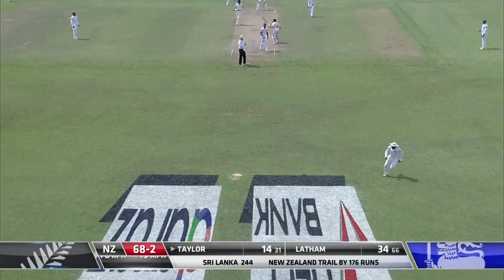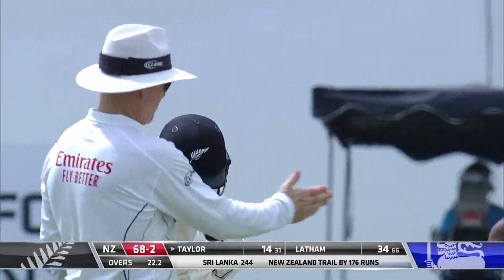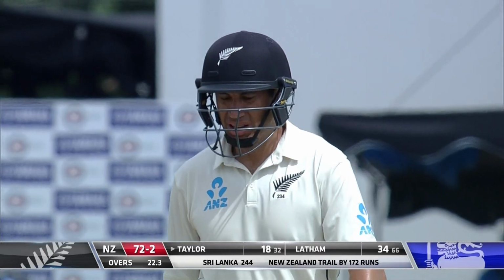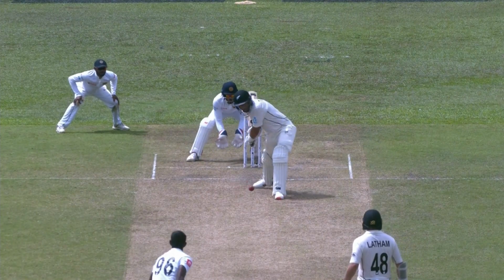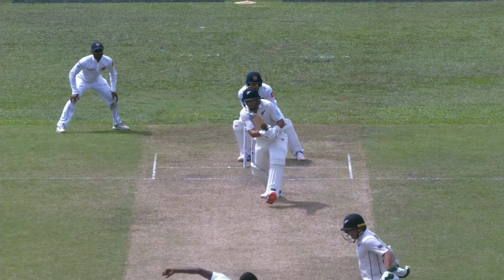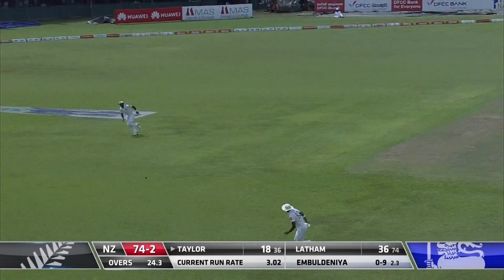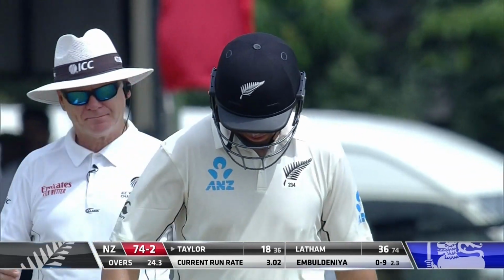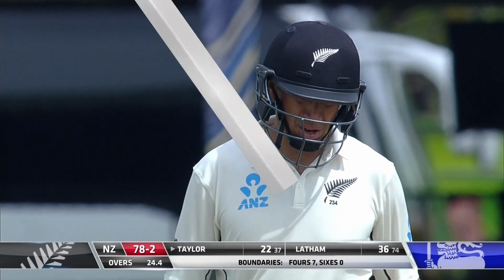Oh, lovely shot. Everything good about that. The use of the feet. Watched it all the way, Ross Taylor. You can see he's in that position, Ross Taylor, where he wants to try and attack. He wants to come down the crease. Lovely. Once again, Ross Taylor. Earlier straight down the ground, this time through the covers. He's looking settled, isn't he now, Ross Taylor? Giving him this opportunity, Sri Lanka, to get set at the crease.